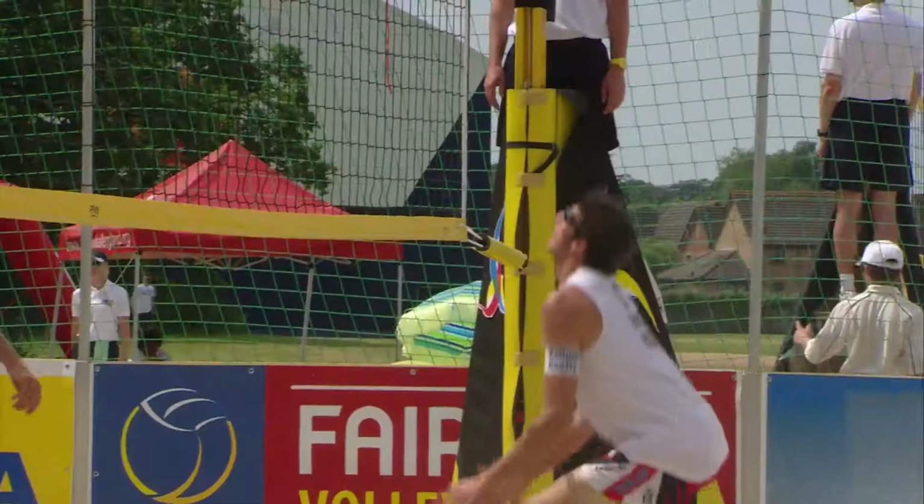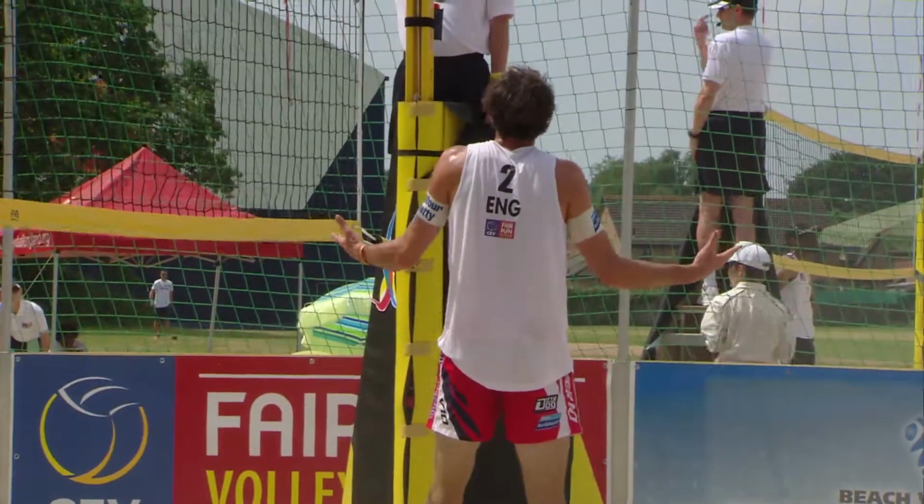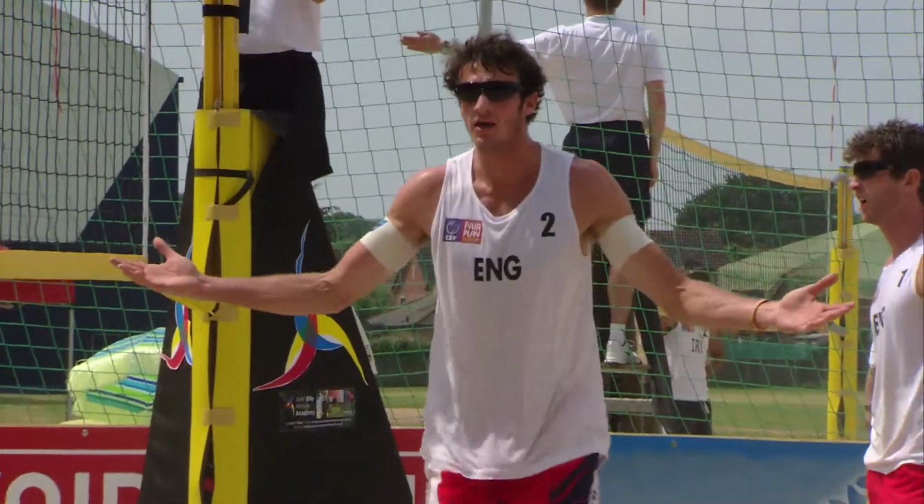Really happy with that win. They're a very good team, highly ranked in the world. So we had a solid game plan going out, and we executed it really well. So very, very happy, and really looking forward to the next game. Beach volleyball is an aggressive sport, and there was a little bit of back and forth with you guys. That makes for a game. It makes for a good game as well, doesn't it?